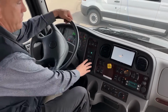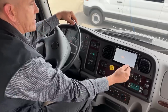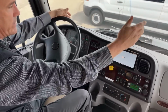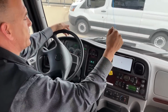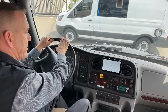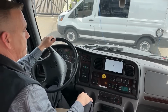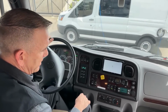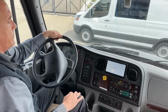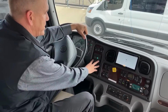This is pretty cool, and as I do this, you're going to hear this engage, and that's going to be a left and right sensor. And this is what would warn you if you were bearing to the right or bearing to the left. You're going to hear it in just a second here. There it is. So that's your lane assist. And this is your transmission right here.